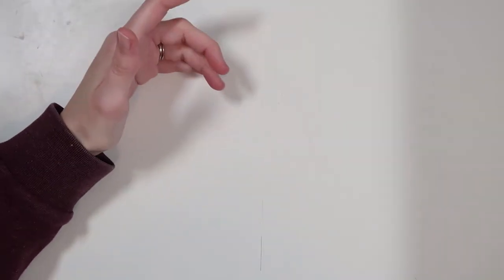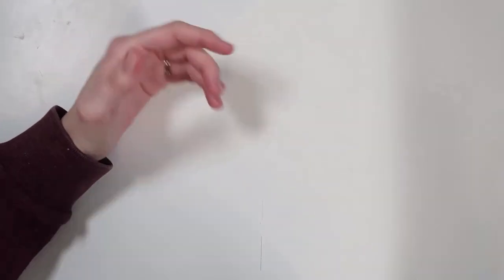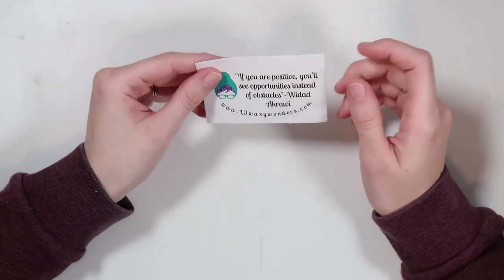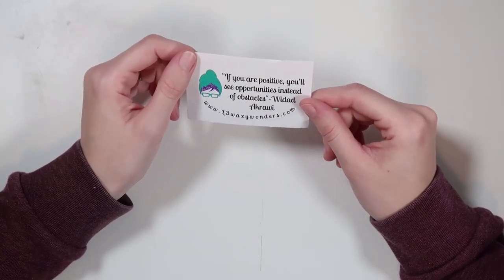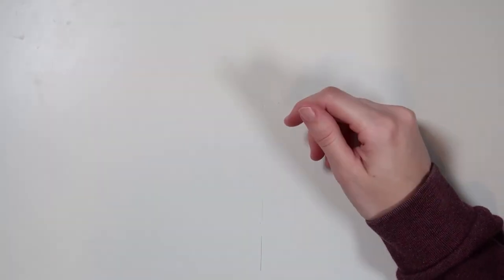So, like I said, I have a pretty massive L3 order next to me. It comes with some sort of candy every time, and every time I open it, I just toss the candy to whichever child is closest to me. But I do have a sticker here that says, if you are positive, you'll see opportunities instead of obstacles. So, very wonderful there. I also have some freebies.